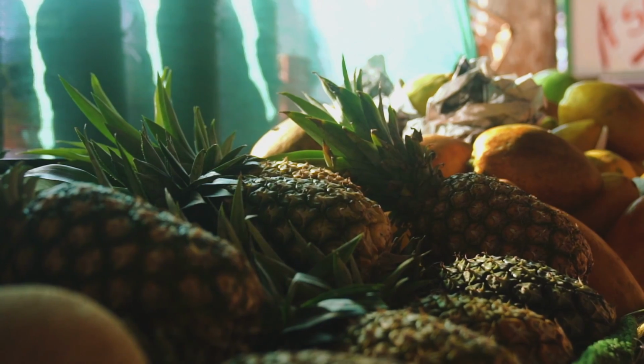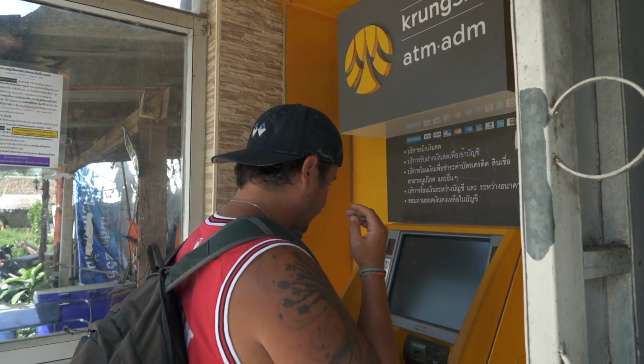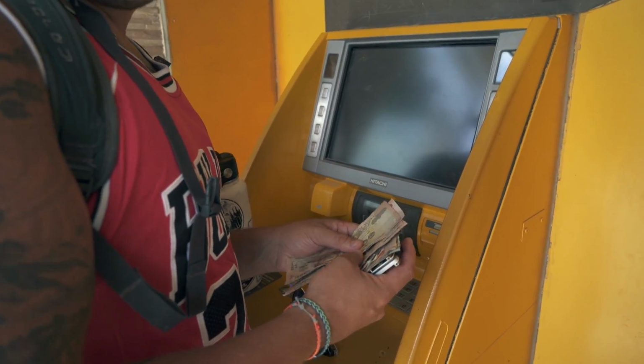When you come to Koh Mook, you're gonna find so many little restaurants. We highly recommend you check out as many of them as you can because they have delicious seafood, fresh fruit, dinner on the beach, and a very welcoming atmosphere. Even though the island's small, there is one ATM in the middle of Koh Mook, right next to the Koh Mook supermarket. And so far it's the only ATM I've seen.